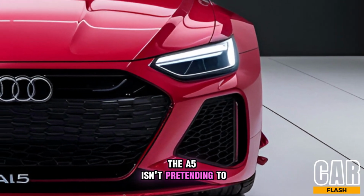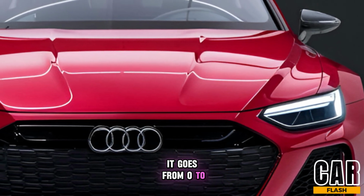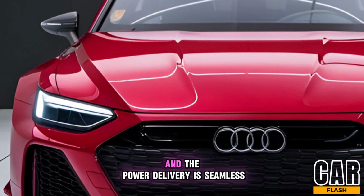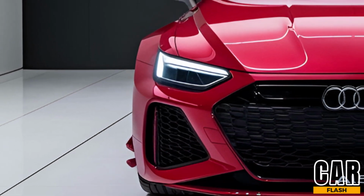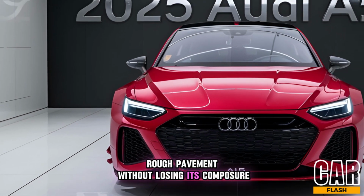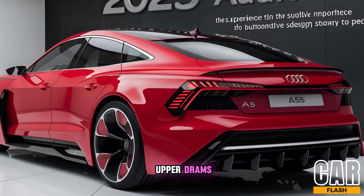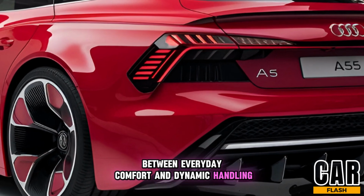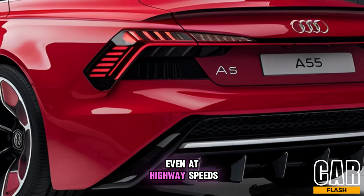The A5 isn't pretending to be a sports car, but it's far from dull. It goes from 0 to 60 miles per hour in just about 5.3 seconds, and the power delivery is seamless. The steering remains light yet precise, and the suspension does a great job of absorbing rough pavement without losing its composure in corners. Adaptive dampers are available on upper trims, and they really help bridge the gap between everyday comfort and dynamic handling. What's especially impressive is how quiet the cabin stays, even at highway speeds.